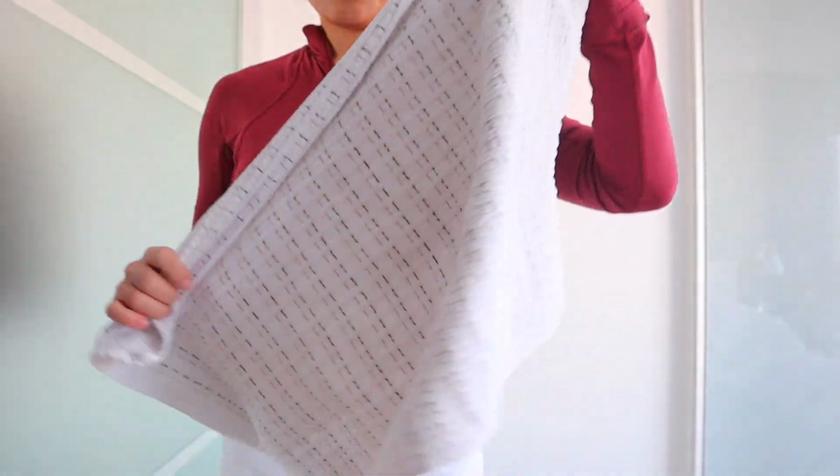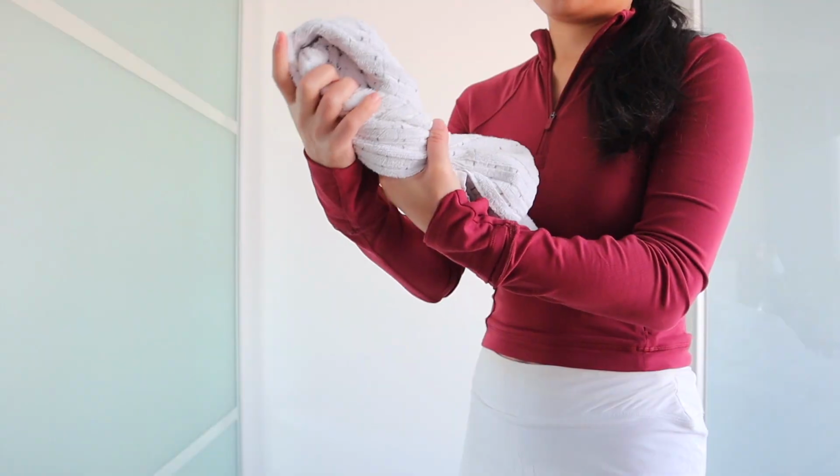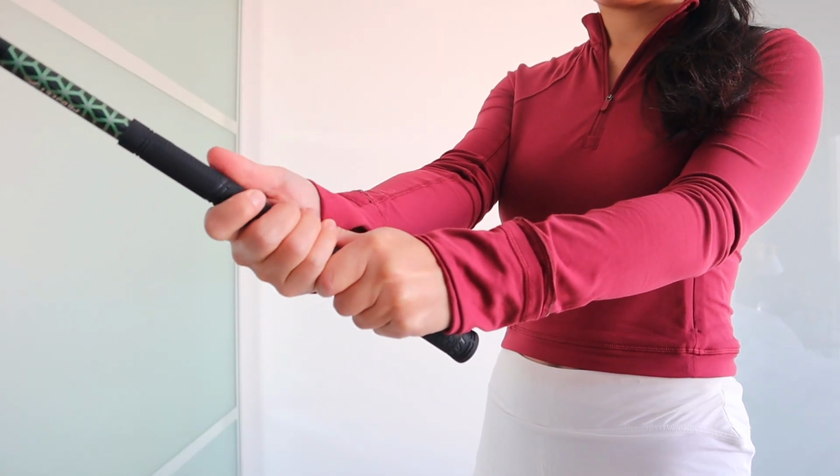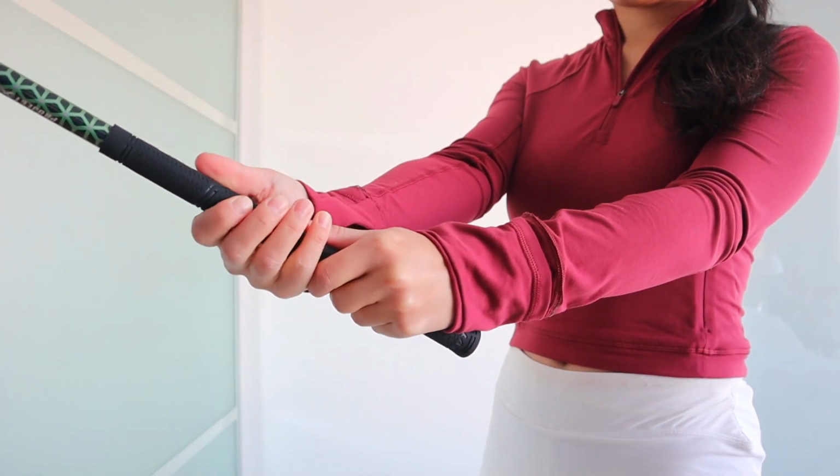The second thing is twisting a towel. This is something that I actually saw on a video with Rory McIlroy, and this is to get you the feeling of twisting, and this is the feel he wants on your grip as well.